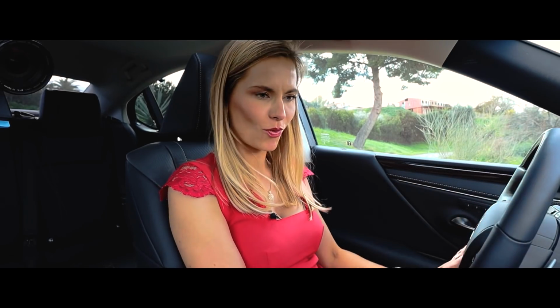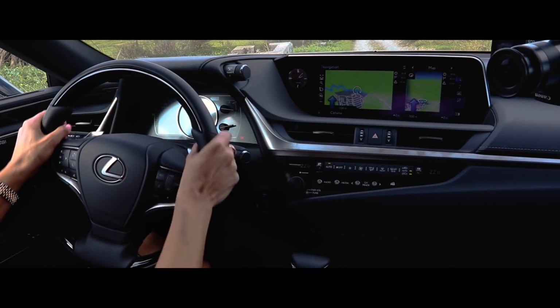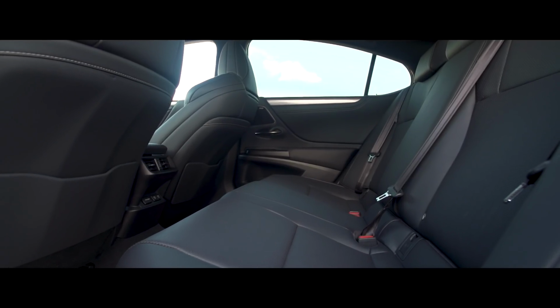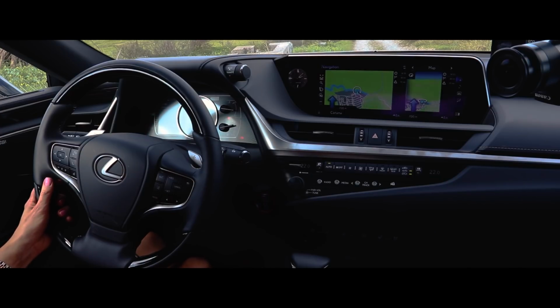And what about the cabin of the new ES? Well, the quality of the materials, the finishing is just stunning. I love the steering wheel, especially this combination of dark wood and silver. Oh, beautiful. The seats, soft, lush, perfect for long distance cruising. The cabin just feels so good. It's well designed, well finished.